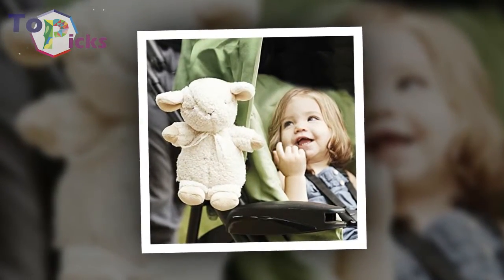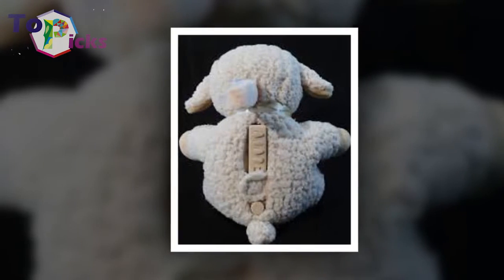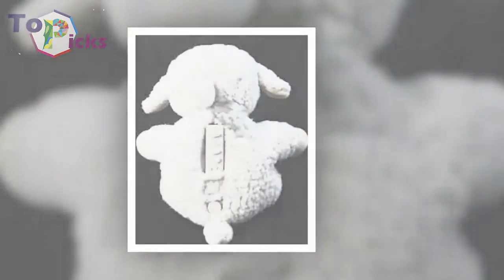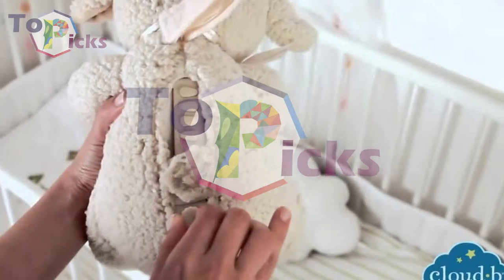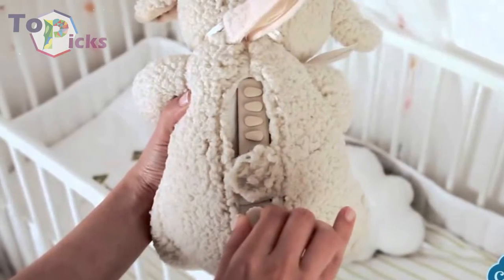Instead of counting sheep to sleep, your baby can be soothed by this one instead. Strap this cuddly little lamb to your baby's crib and select from 4 soothing sounds, including the mother's heartbeat, to lull your baby to sleep.